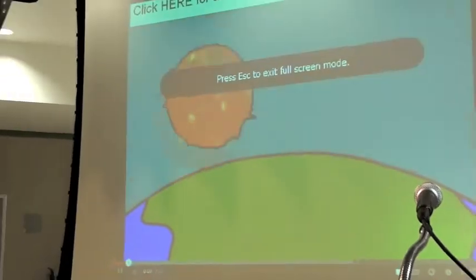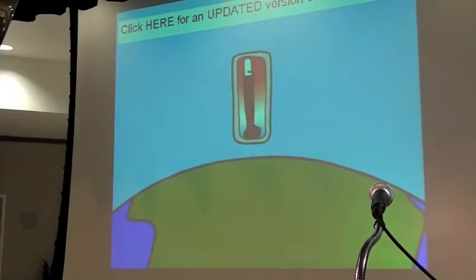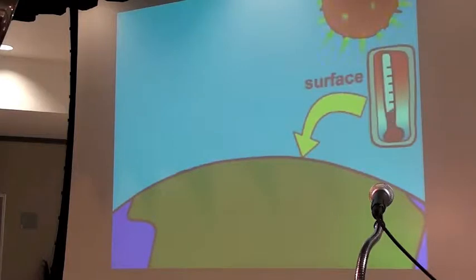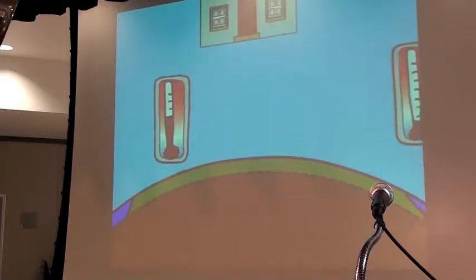So here's the Earth. In countries like Canada, seasons come and go. In the summer months, it can be quite warm. And in the winter, very cold. While the temperature of the surface of the Earth changes with the seasons, the temperature of the ground below the surface does not. Even at just 2 meters under the ground, it is about 15 degrees Celsius, all year round. Geothermal takes advantage of this consistent temperature and uses it to heat homes.